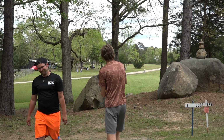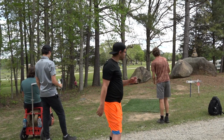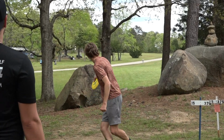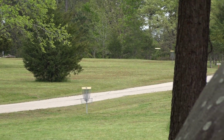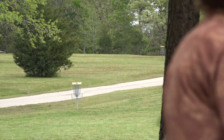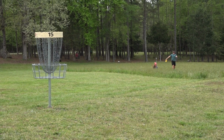Yeah. What is William throwing here? Do you know? I do not. Actually, I think it was the T-Bird. Okay. That looks great. Come out of it. Oh, it kind of just airdropped there. Yeah, that just didn't get the distance. And William throws really far.